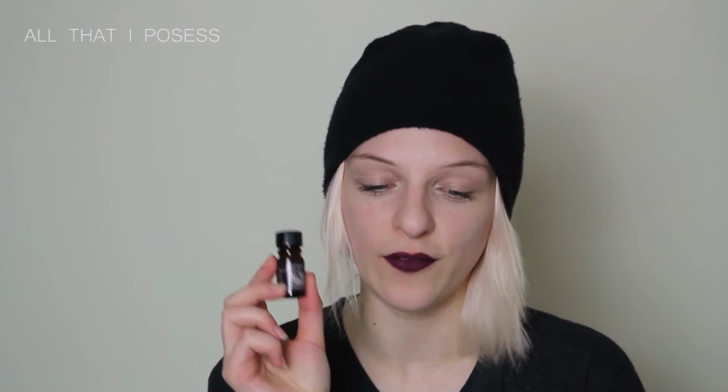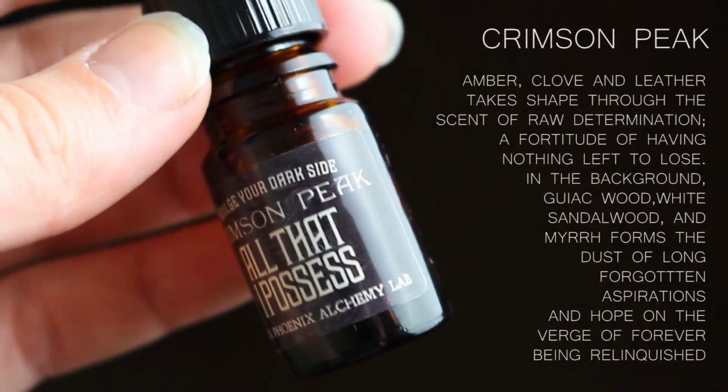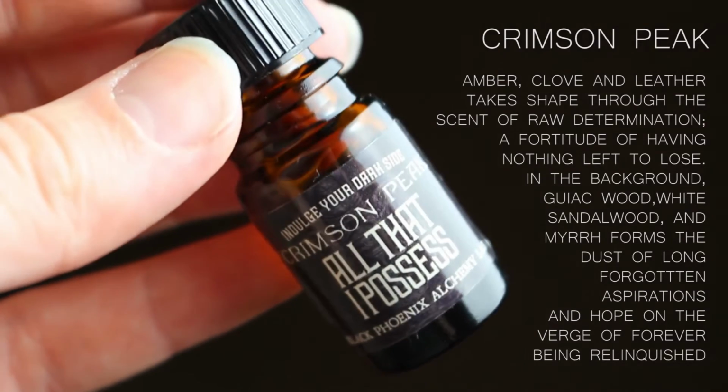Okay, so the next fragrance I chose is from the Crimson Peak collection. If you've watched any of my other videos, you'll know how excited I was for this collection. I really wanted to buy a lot of them. There's a lot that I like the sound of. The one I chose is All That I Possess, and this one has quite a few notes: amber, clove, leather, guaiac wood, white sandalwood and myrrh.